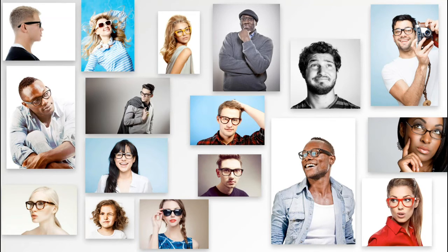Now, not every image needs to be exactly the same. So we've got the person down on the right in red. That kind of breaks the mold a little bit, but holds to some other things. We actually have a black and white image and a guy not wearing glasses. We have some different ages. We have some people not looking at the camera. But all together, it's going to create a dynamic presentation ultimately.